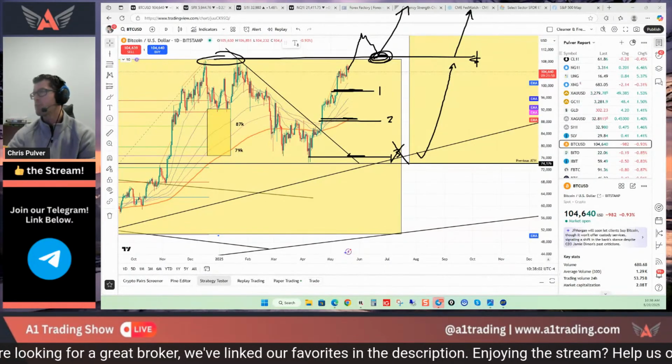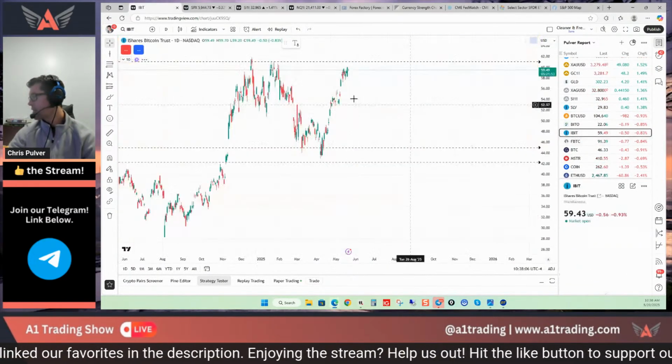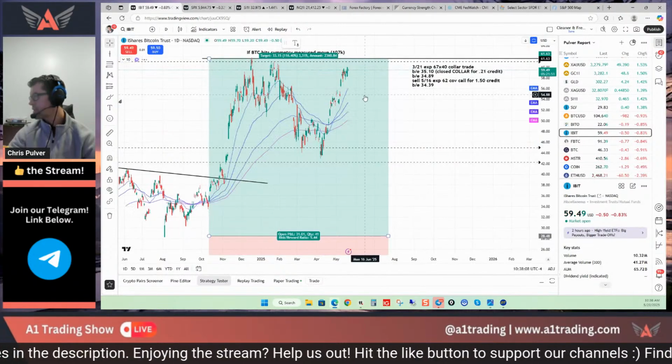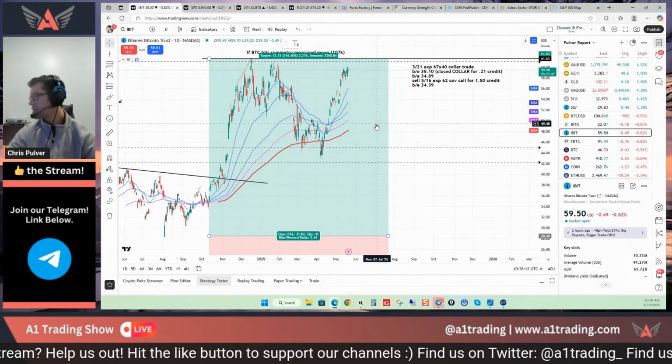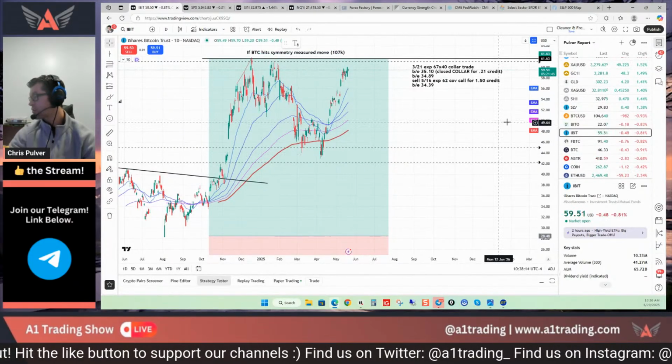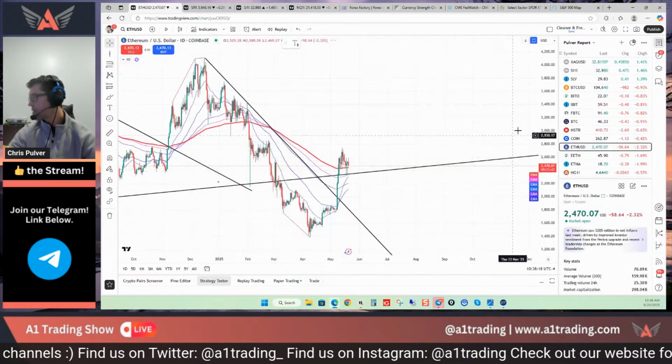And that's what I'm watching for. So I'm leveling into IBIT right here. Leveling in around $54.50, leveling in around $50, and down near the lows around $44. Those are my positions. Okay, Ethereum.